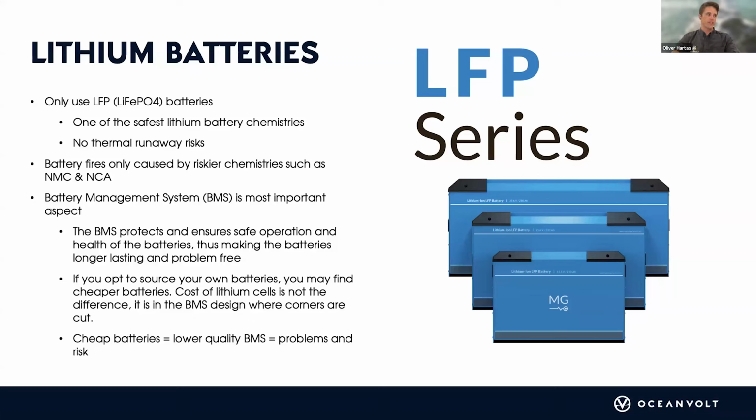The thing with LFP batteries is there are so many different brands out there, and I get the question all the time: okay, I want to buy your system, but I want to use these batteries, or I don't want to buy your batteries, they're too expensive. I want to buy batteries that I can get cheap from eBay or from this caravan store or whatever. And I know everything about lithium, and the cells are all made in the same factory and all of that. I hear it quite often, and I understand, obviously people don't want to spend extra money.